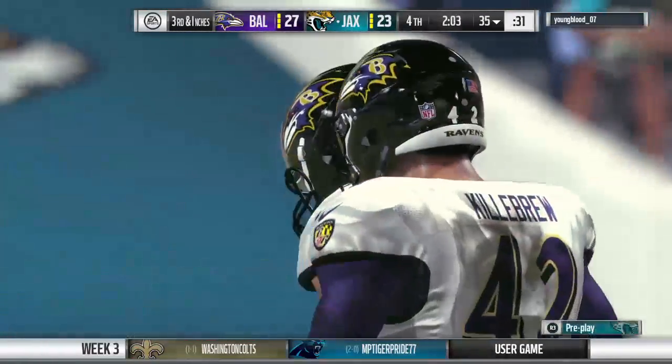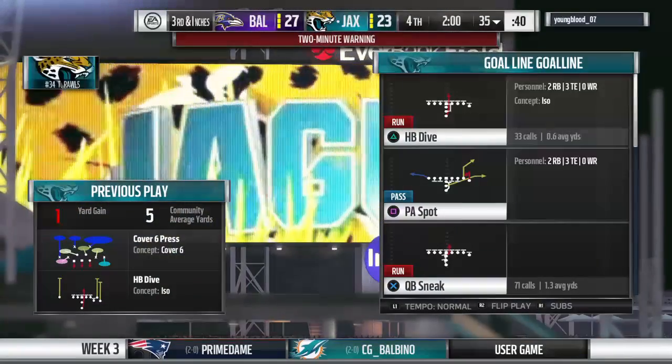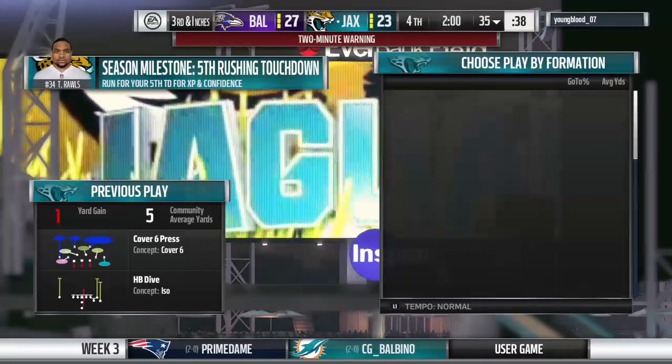And if the defense can hold here, this ball game is over. And they're thinking more than just holding. They're thinking about a takeaway to finish things off.